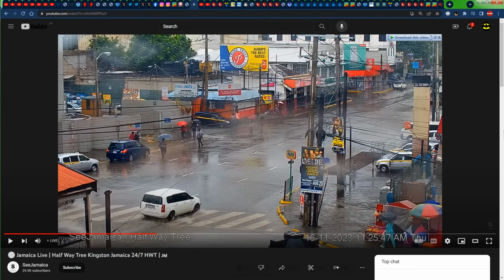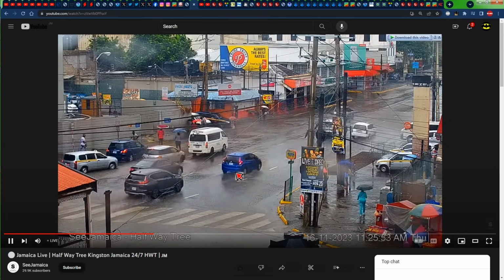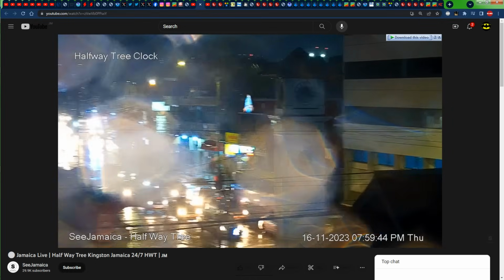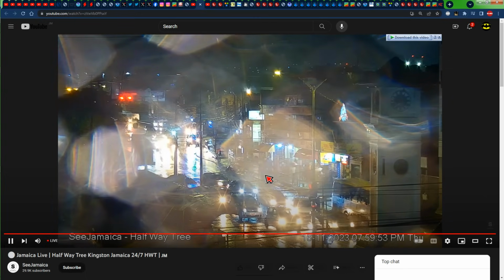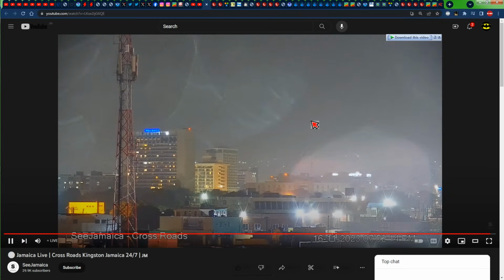And even our See Jamaica YouTube live streams from the Halfway Tree camp were confirming the rainfall that we got today. This is Halfway Tree at about 11:25 a.m. and we saw that we had persons walking with their umbrella, cars with their windshield wipers on. And we definitely had a very wet day across the corporate area, and it's going to be even wetter on Friday. And we can also see that even right now the live stream as of 8 p.m. is still showing some amount of rainfall taking place across Halfway Tree, and even on the Crossroads cam we still see much of the same.